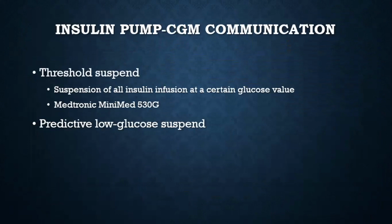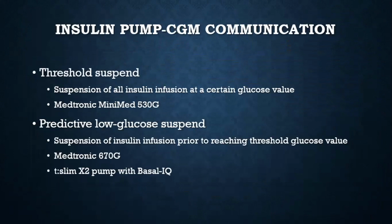There's also a predictive low glucose suspend. Because we see both glucose values from the CGM and trend information, insulin on the Medtronic 670G and the T-Slim X2 pump can be suspended if there is a trend indicating that the patient is going to hit their threshold glucose value within a certain time. So it will suspend it before the low blood sugar happens. All of these advances are meant to really improve glycemic control, but mainly avoid hypoglycemia.